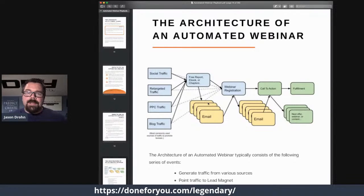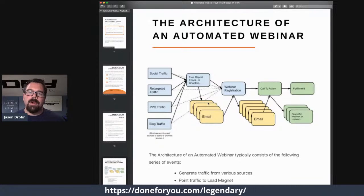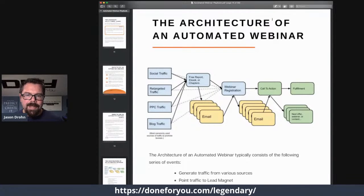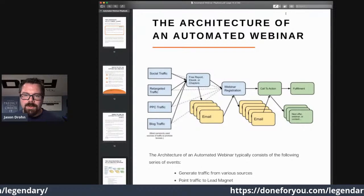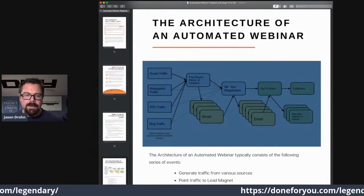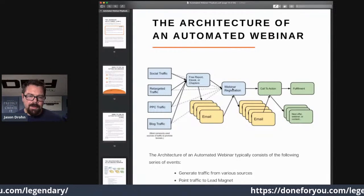And here's where it gets fun for me, because we've built these things hundreds and hundreds of times. But an automated webinar has this kind of framework that you put around it. So the automated webinar itself is just this thing right in the middle. Let me see if I can draw on this. No, I can't. Anyway, the webinar itself is the thing right in the middle, right there, if you can see my cursor.